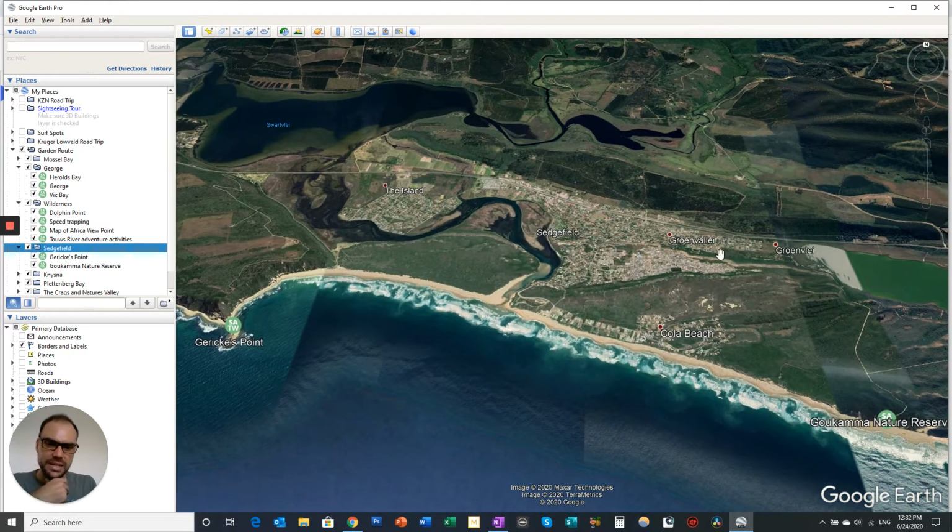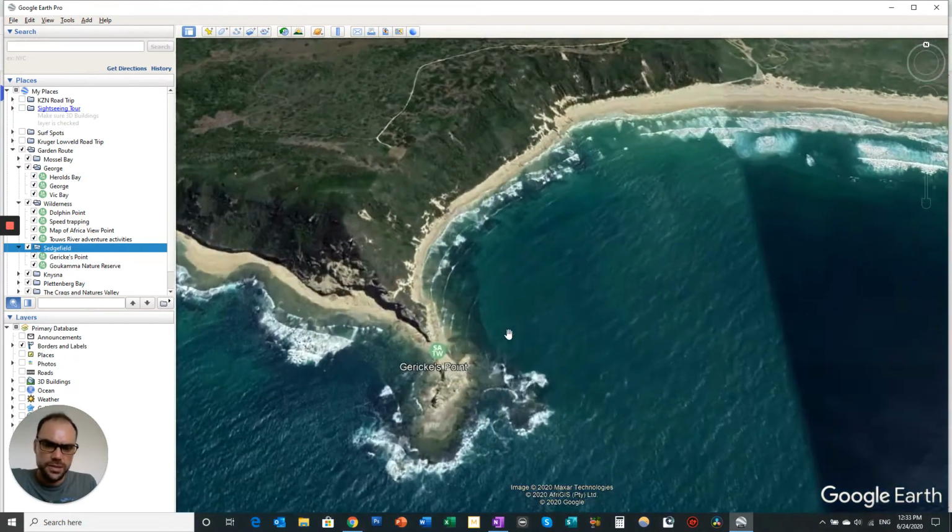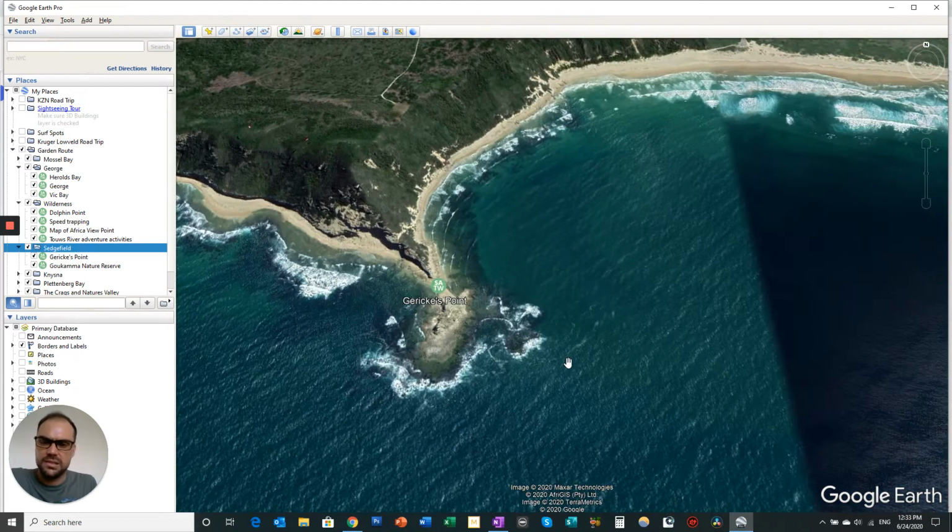It's just this tiny little hamlet wedged between the Swartvlei and the ocean, and it's literally a little sandwich, and in between it is Sedgefield. And what we loved about Sedgefield was Gericus Point, which was an excellent, excellent sunset spot.